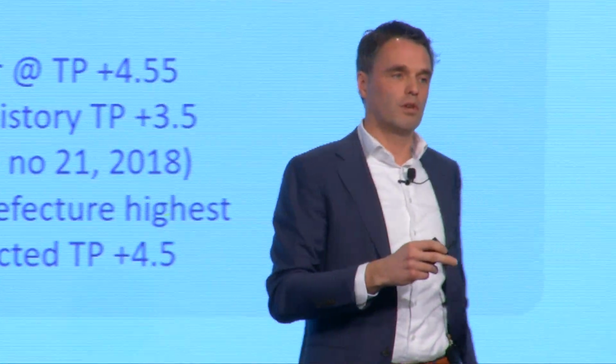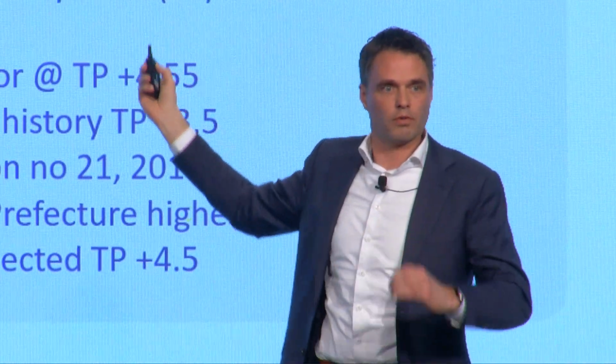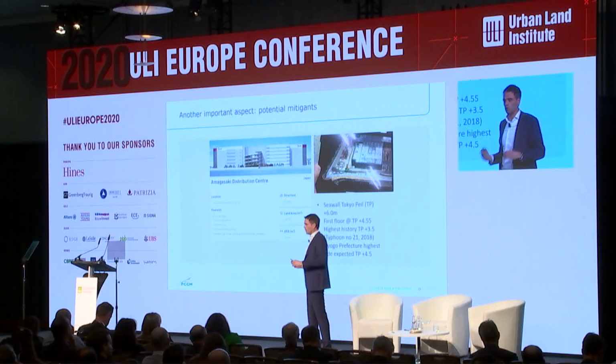If you look back at current history, then the highest water that I've ever had was in 2018, typhoon number 21. Then the water came to 3.55 meters. And according to the local government, the highest water that can ever be expected would be 4.5 meters. So while this property does rank high on the risk of flooding, we do think there are some mitigants in place for this particular building that do limit the risk.